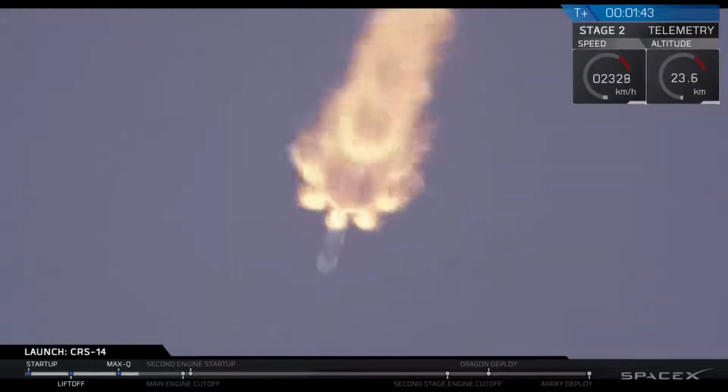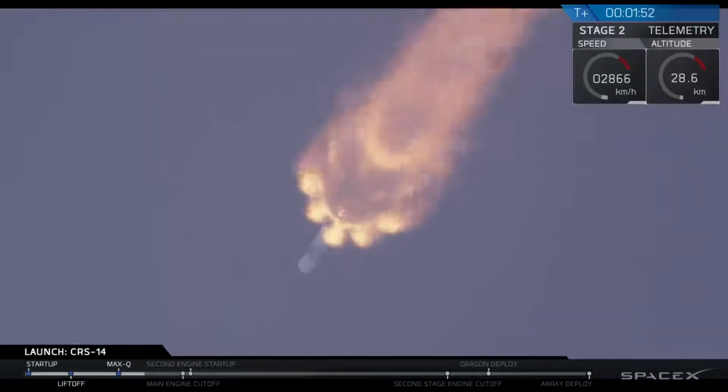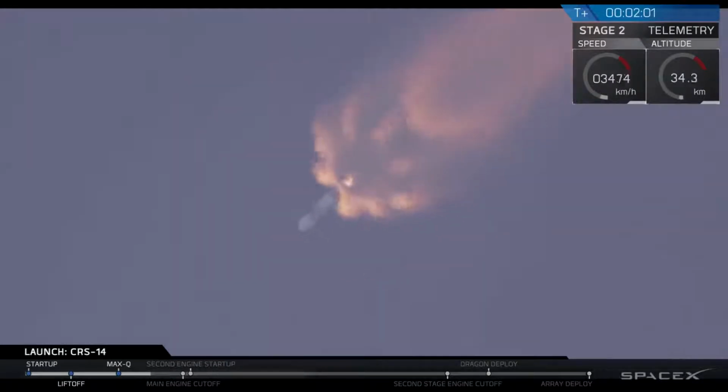As we leave Earth's atmosphere, you'll notice the exhaust plume gradually expanding. And we just heard the callout that the upper stage engine, the Merlin vacuum, has begun chilling in, similar to how we chill in the 9 Merlin engines before the initial liftoff of the Falcon 9.